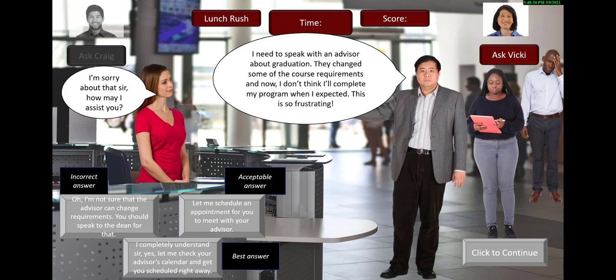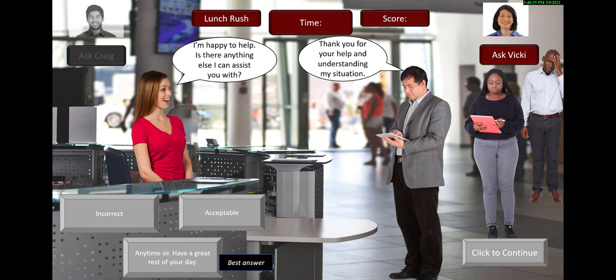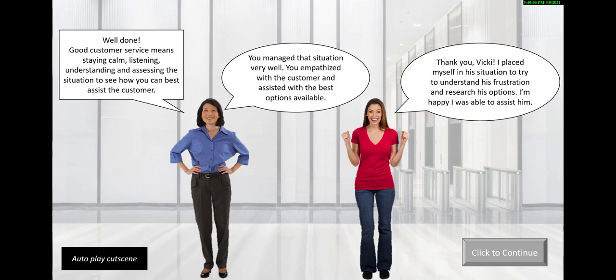Something to learn from the previous slide that is also displayed on this slide is that Valeria was calm, listened to the customer's concern, and resorted to her resources to de-escalate the situation. She used her interpersonal skills to effectively communicate and utilize resources to achieve the best possible outcome. Treating people with empathy and kindness when faced with a difficult situation can change the entire dynamic of the experience. We reiterate that good customer service means staying calm, listening, understanding, and assessing the situation to see how you can best assist the customer.